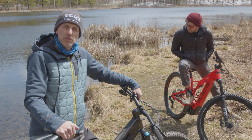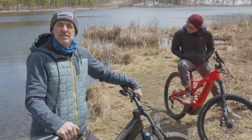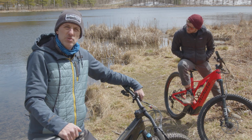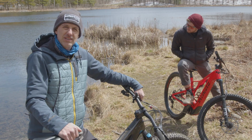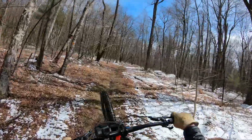It does have 20mm shorter chain stays. I'm excited to see how that translates into the woods. But other than that, the geometry is pretty similar. Now, let's go out and take these things for a rip. They sound like little RC cars.